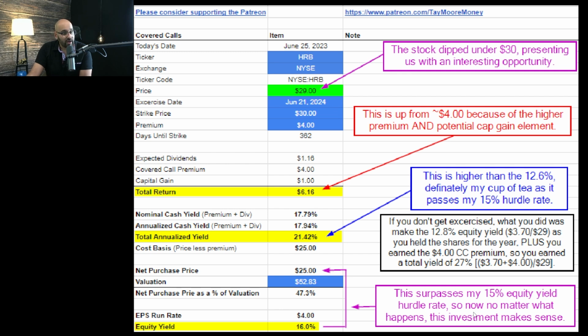So no matter what happens with this investment, it makes a lot of sense, especially in that first year, because if you get exercised, you made 21%. If you don't get exercised, well, you made 27%. And every year thereafter, you make 16%. So not a bad investment no matter what happens. And this is what I call using options from the perspective of a value investor can really reduce your risk and increase your returns. And so this is why I went big on this investment.